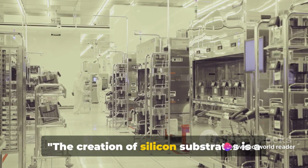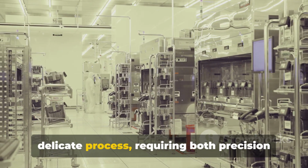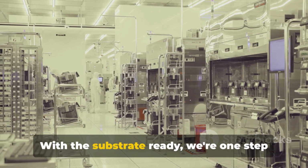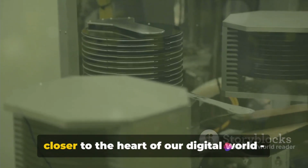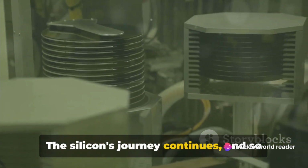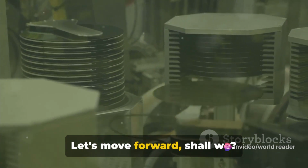The creation of silicon substrates is a delicate process requiring both precision and an immaculate environment. With the substrate ready, we're one step closer to the heart of our digital world, the CPU. The silicon's journey continues, and so does ours. Let's move forward, shall we?